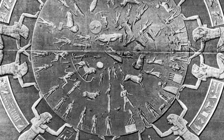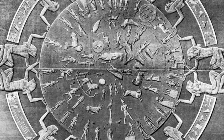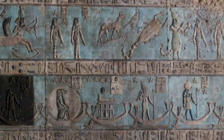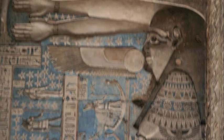You have two extraordinary ceilings here. The famous Dendera zodiac is here, although it's only a replica. The original is in the Louvre, which is really where you want to see it. You only see a rather poor replica here. But what you do have downstairs, newly cleaned and renovated this year, are two wonderful portrayals of the signs of the zodiac, encompassed by the goddess Nut.